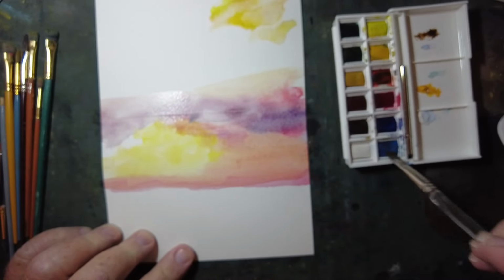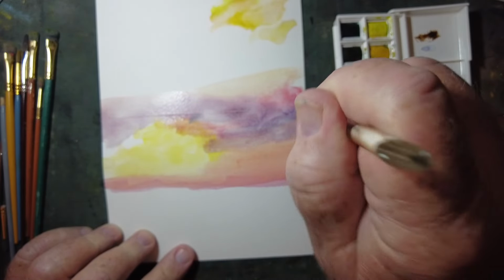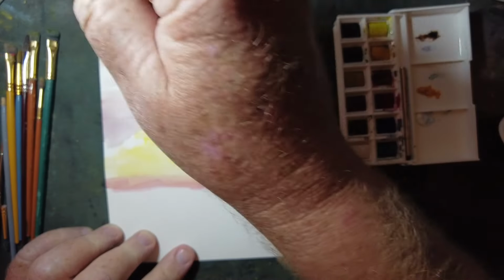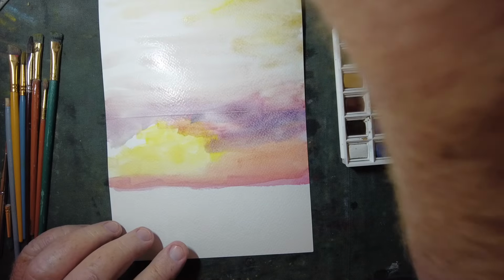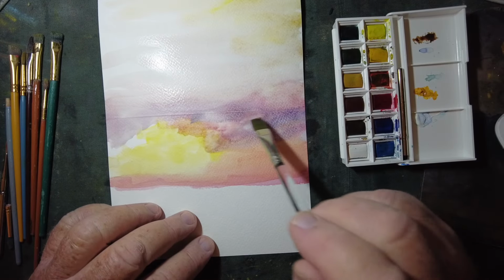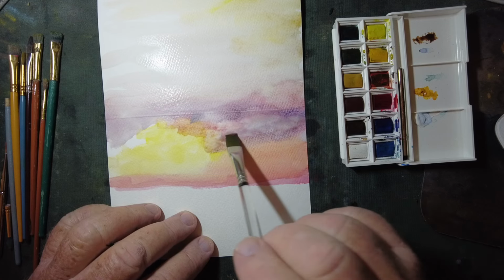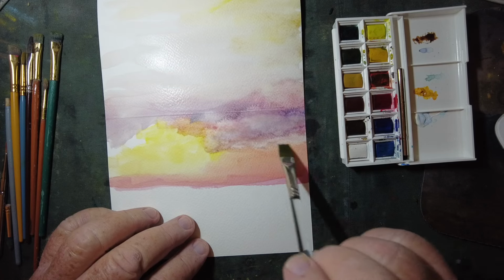Here we go, get some of that blue. Mix it in there. Just get it very spread out. And now let's add the water to it. I wanted to do it this way just to see if this is a good way to add clouds to the watercolor. Just a way to experiment a little bit.